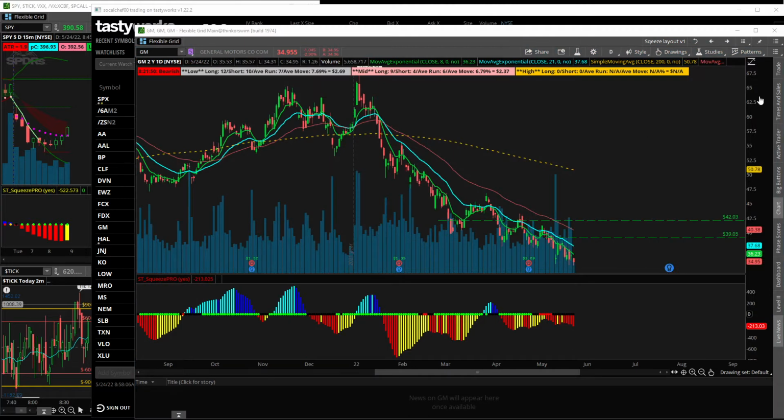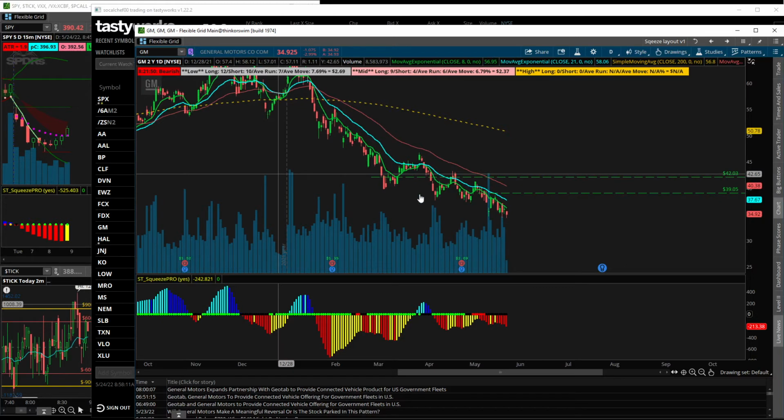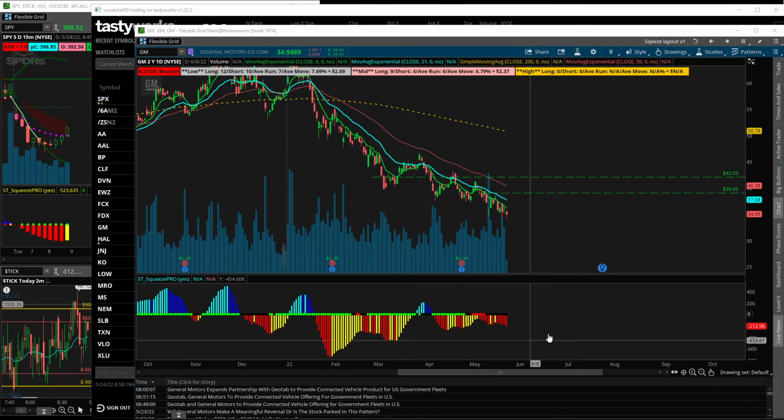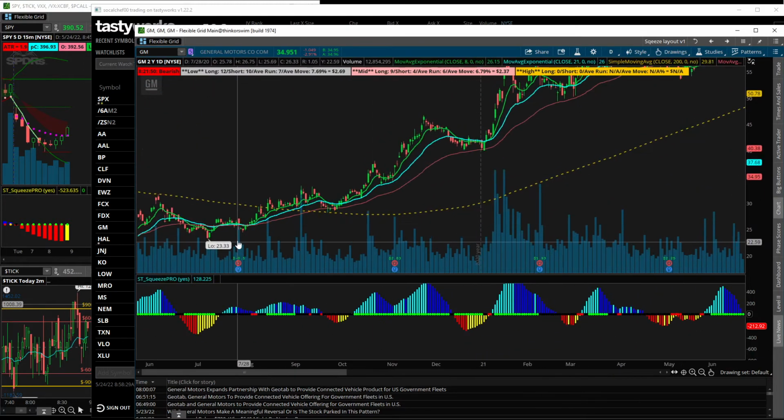I create a bigger list. GM just dying here. Dropping like a rock, following this 8 EMA. Yesterday would have been a little bit better of a day for an entry, but I still do like this one. So good light squeeze. All right, so I want to see this one pretty much just keep breaking down, have this squeeze fire. It's got some run room here all the way down to 23, but you'll have a little bit of support right around 28.